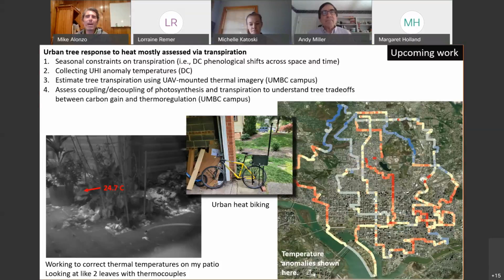If you're really going to go to town, like Madison, Wisconsin, they outfitted the city, a much smaller city, with I think like 150 HOBO sensors. And so they got the best of both worlds. Our money and our priorities did not allow for that. So that's why the bike happened.